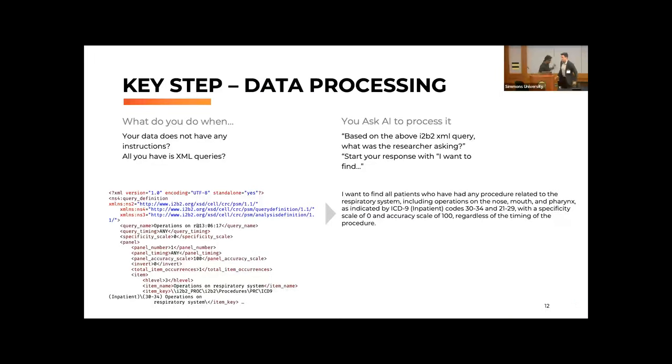There's a few key steps I want to talk about, just because it's really interesting. Part of training, fine-tuning the model, is pretty straightforward. You've got sample data, and then you want the model to output something that's known and expected. But what happens if you don't have an instruction, you don't have sample data? Up here on this side, what you see is i2b2 XML. It's just XML markup.